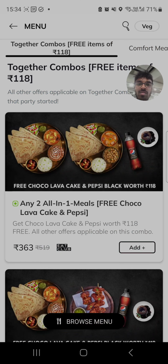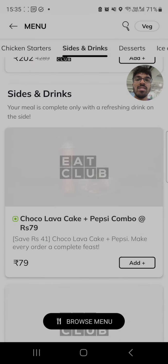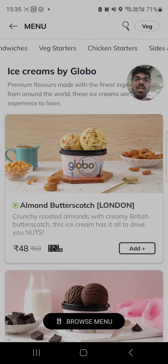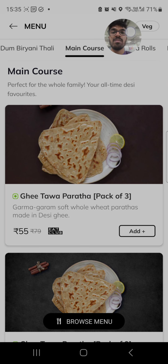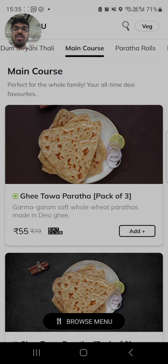So let me just go here and look for sides and drinks. Of course, it's not a side, so weird. I think in main course they have it. So yeah, in main course they have the thing separately. So one moment. So in main course, you can basically see that one moment. Let me put my head over here.